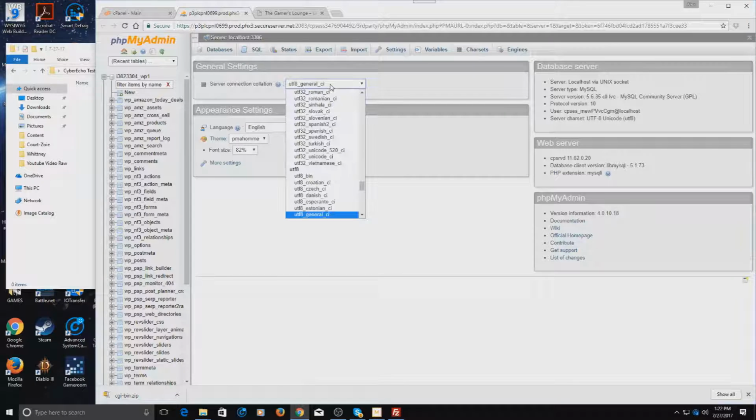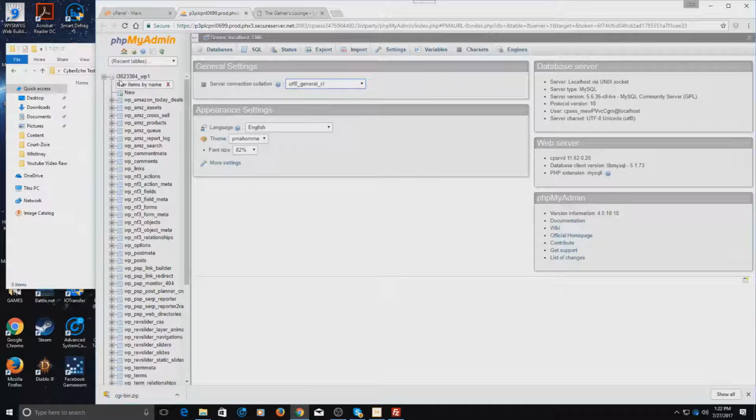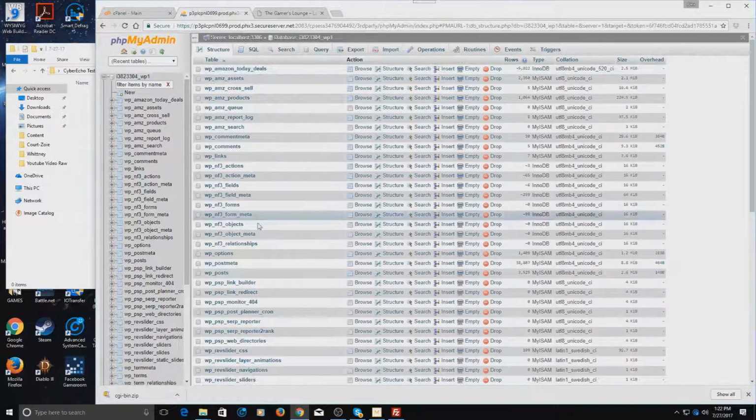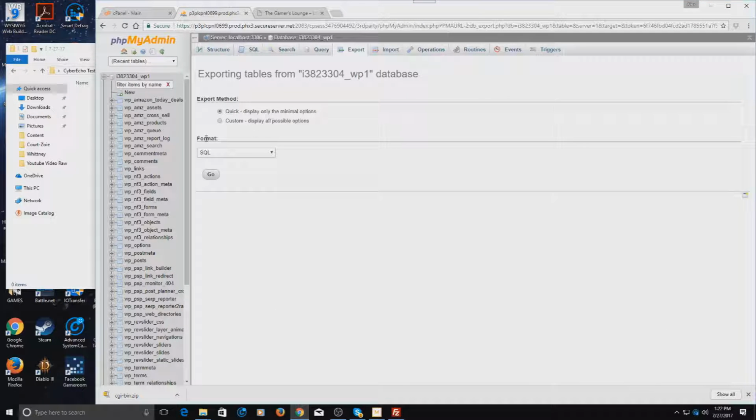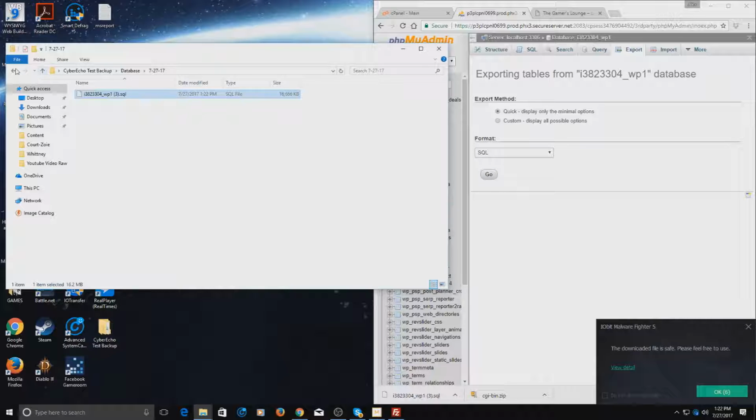So we have our database. Now we need to get all these files. And here they all are. Now I'm going to go over what these are, what the difference is in a moment. Then what we are going to want to do is export. Export, of course, is taking out. We're going to go ahead and do this quick. We're going to keep the format as SQL. We're going to go ahead and download, or go rather. Then we are going to take this and drop it on in. Okay, so that is all done.